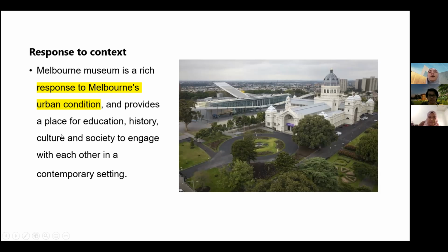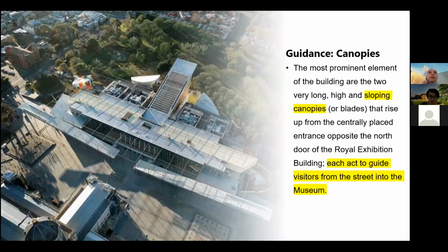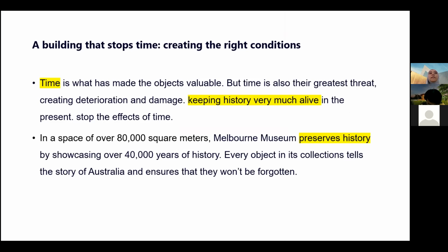So this museum shows a contemporary design in an urban development city, and it has two canopies here. It has two long blades that each act to guide the visitors from the street into the museum. It is actually a building that stops time because it is a museum. It contains about 40,000 years of history, with more than, I guess, 17 million objects.